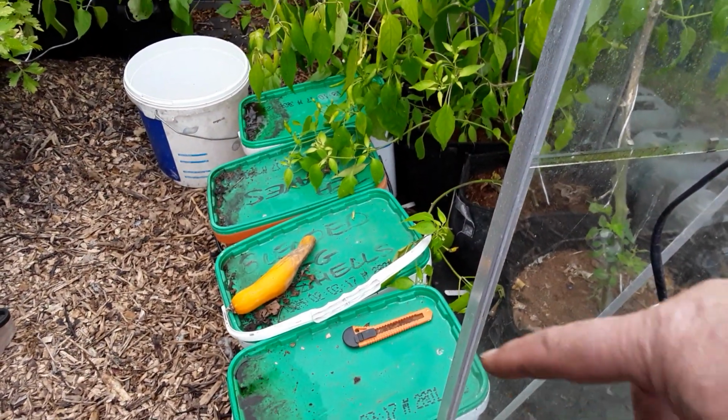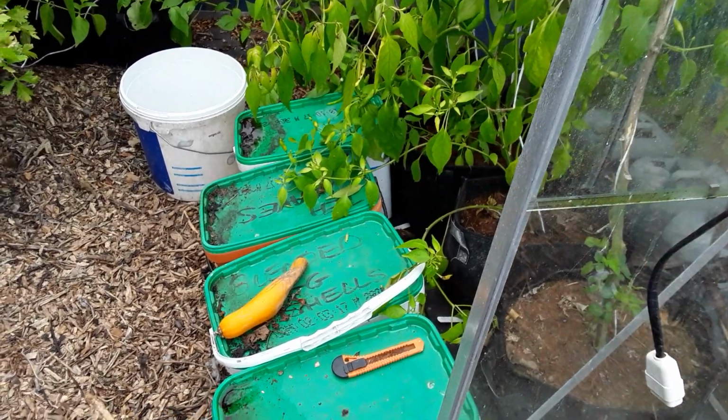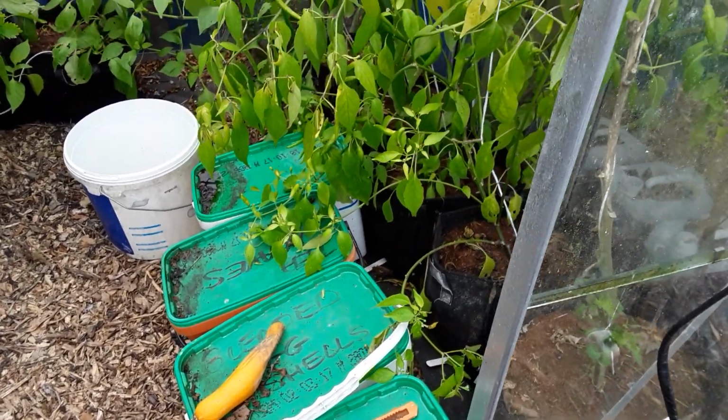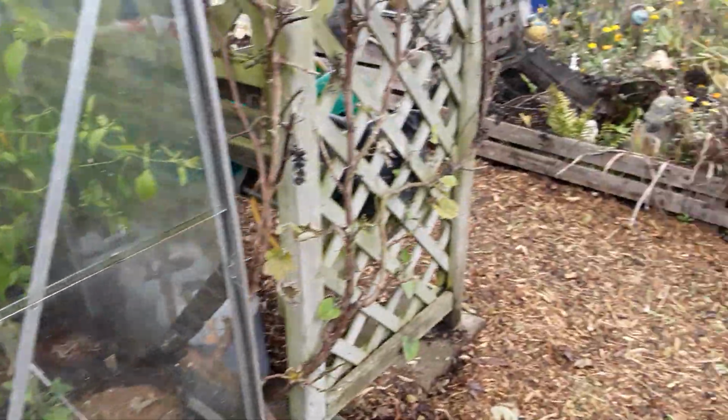There's the mixtures we add to the food waste for the underground worm farms. I haven't fed them for a while, and you'll see why shortly.